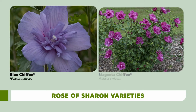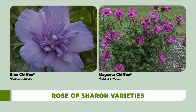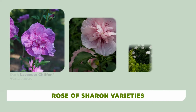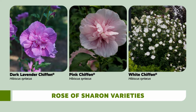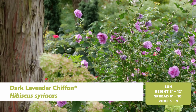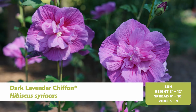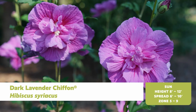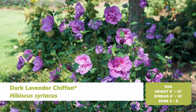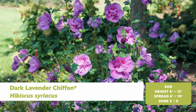The Chiffon series of Rose of Sharon is distinguished by its elegant, rounded habit, floriferous nature, and anemone-like double blooms. There are 5 colors in the Chiffon Hibiscus series, but today we'll shine a light on Dark Lavender Chiffon. With flowers that are improved, richer, darker lavender color, this low seed set and long blooming Rose of Sharon is a true statement piece, growing at 8 to 12 feet tall and 6 to 10 feet wide.